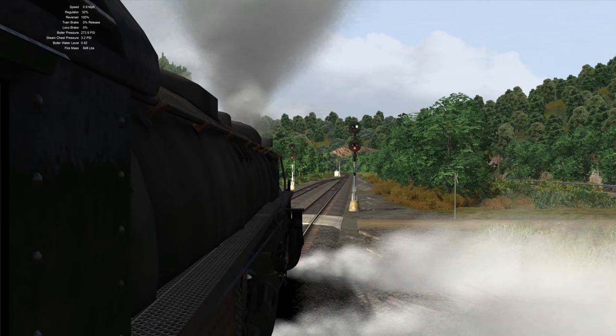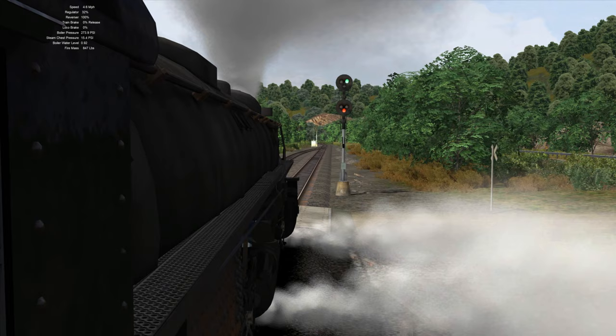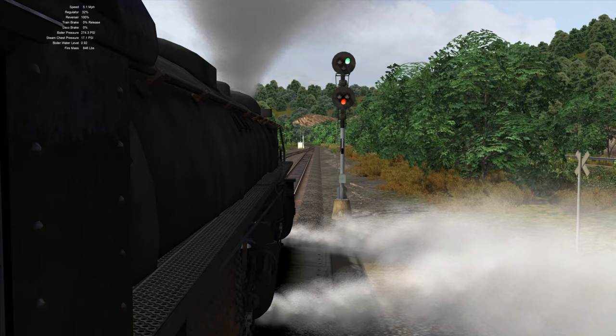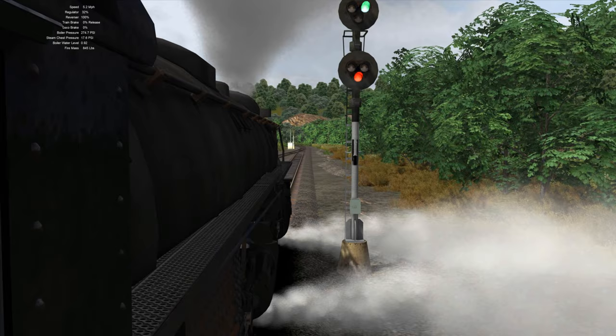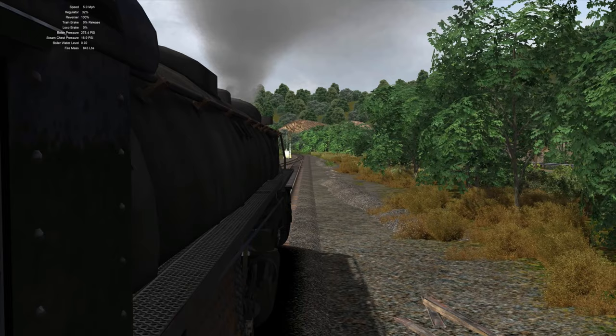And there we are. We are already rolling. And we're up to 4 miles an hour already on our way up to 5. So things are looking pretty good so far. There's 5.2. And it's swinging back down, so maybe we just hit the full weight of the train. So I'm going to go ahead and open the regulator to 50%. Get a little more power to the cylinders.